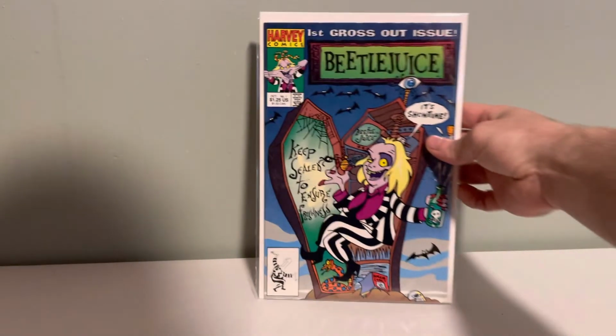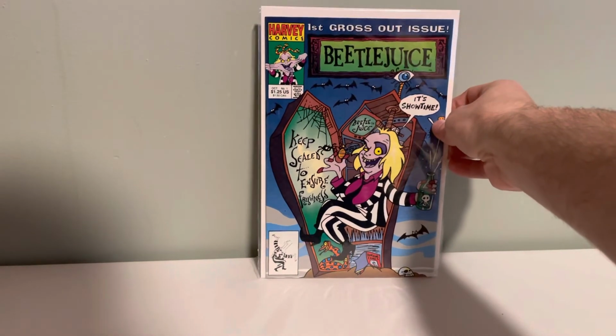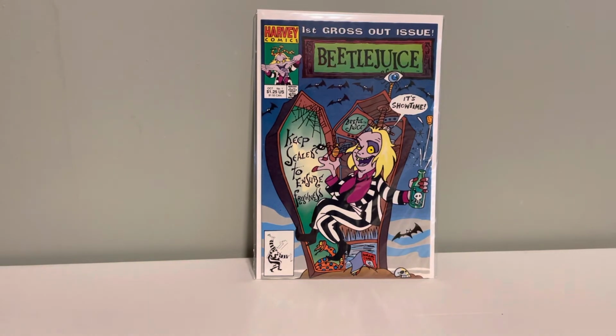This is Beetlejuice #1. I love Beetlejuice, the movie. I loved the cartoon as a kid. It's just one of those nostalgic pickups. Just like, I want it in my collection. I'll just go ahead and get it now and not worry about it. If you ever see this, I would pick it up. They should do something with this. They'll probably end up doing something with this IP one of these days.